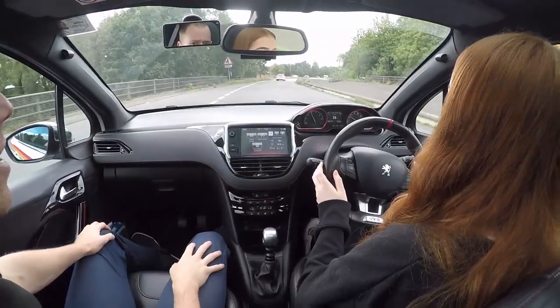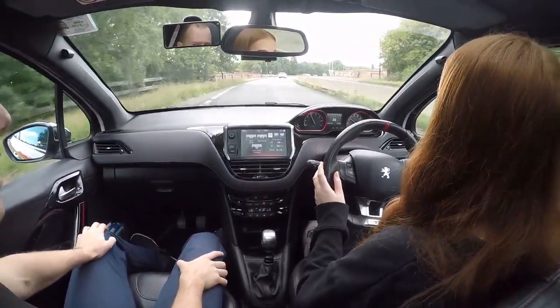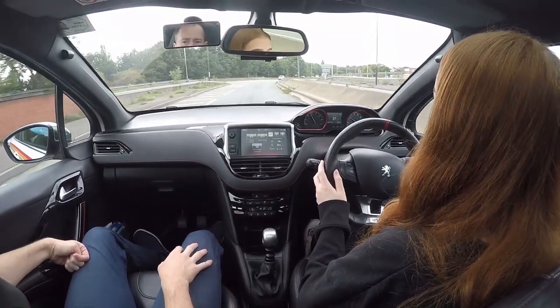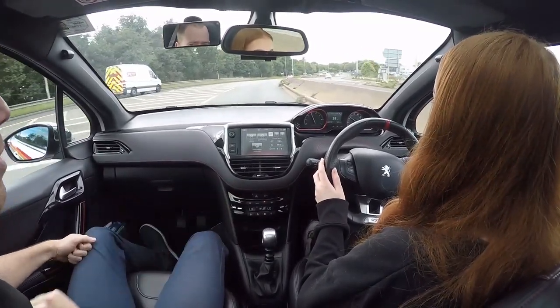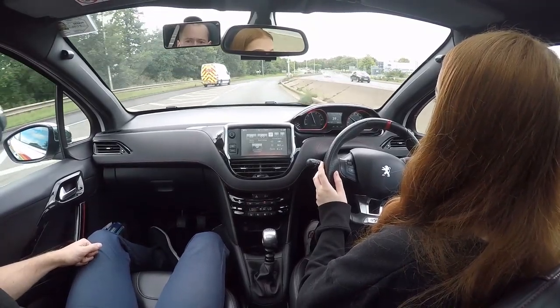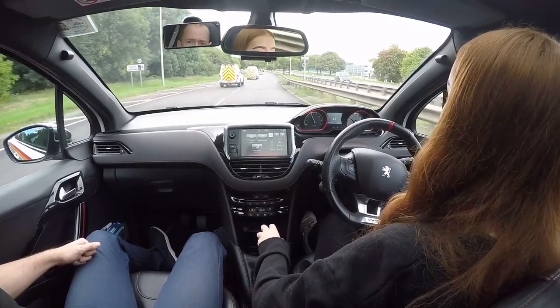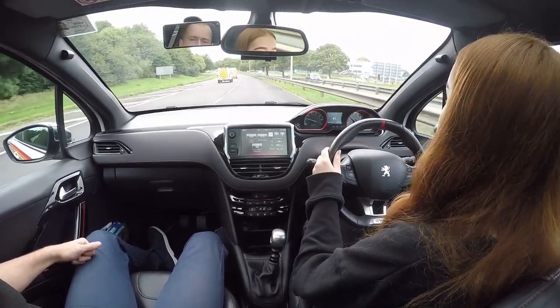Checking your centre and your right mirror. Can you see the road merging, narrowing here? Paint coming in and road space tightening. Well done. Keep the speed up and change from 3 to 5. Take your time now with that gear change. 3 to 5. Lovely. Check your centre and your left mirror.